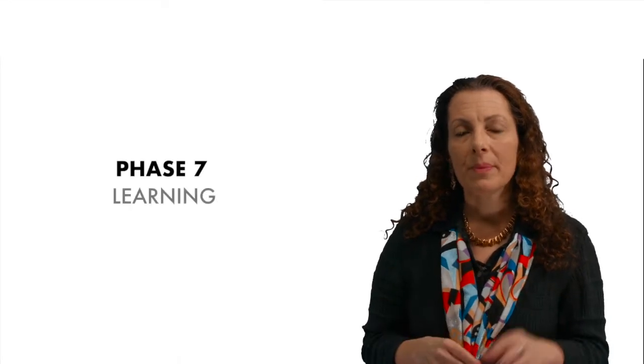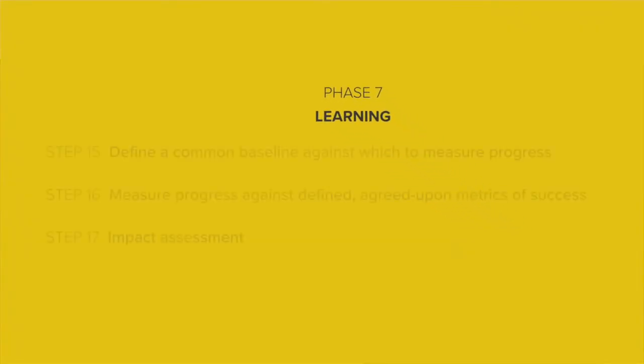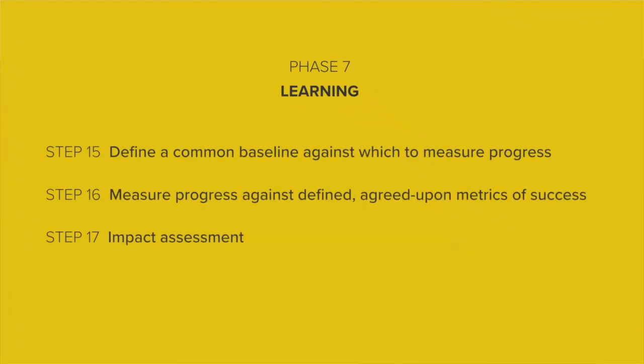Okay, phase 7. To maintain the data collaborative over time, including maintaining funding or accessing new funding, it's important to build in learning about the impact it's having. This means measuring success against an agreed-upon baseline and metrics, and checking that the current mix of variables and decisions are yielding the optimal approach for the data collaborative.